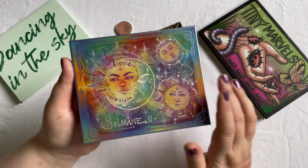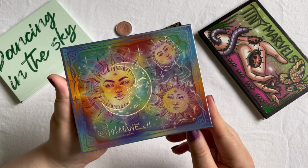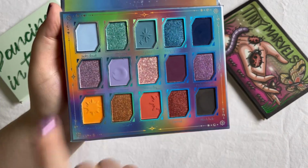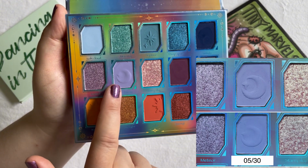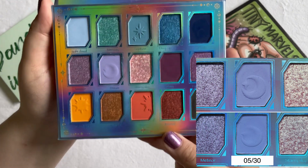And the last shadow of my regular shades that I'm working on is in my Solmane 2 palette from Odin's Eye. It's this matte lilac shade with the name Dream. I did use it 4 times for a total of 5 now, so obviously this is staying as well.